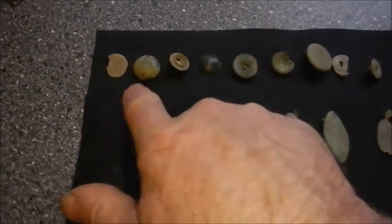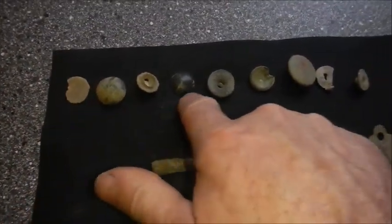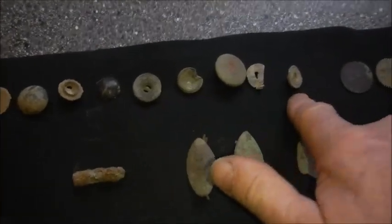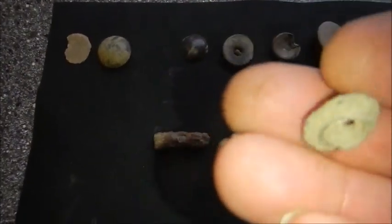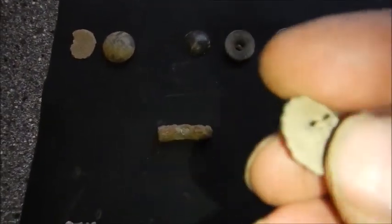So here I've got the buttons, 1, 2, 3, 4, 5, 6, 7, 8, 9 buttons. That one impresses me. I think that's old, and I think it had a stone in the middle. That's if it is a button. It probably is. It's got a nice pattern around the edge, look. Okay, and so they're all buttons.